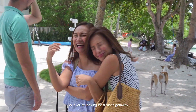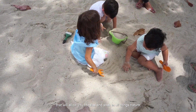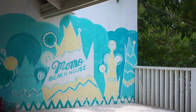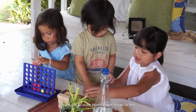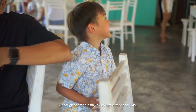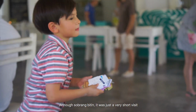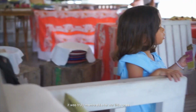So, if you're looking for a rustic getaway that will allow you to relax and soak in all things nature, then Momo Beach House will be a great fit for you and your crew. Uli, rest your head on his shoulders. Thank you so much, Momo Beach House, for this spectacular lunch for our Baby Barangay. Although sobrang biten, it was just a very short visit, it was truly memorable for our little ones.